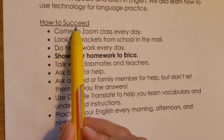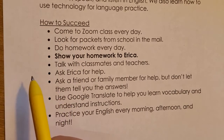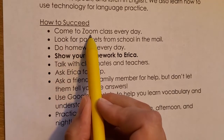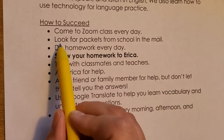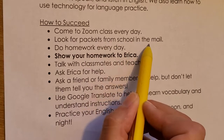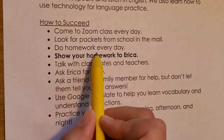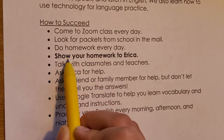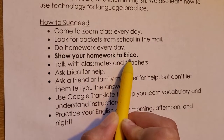How to succeed. Students who succeed in this class come to Zoom class every day, look for packets from school in the mail, do homework every day, and show your homework to Erica.